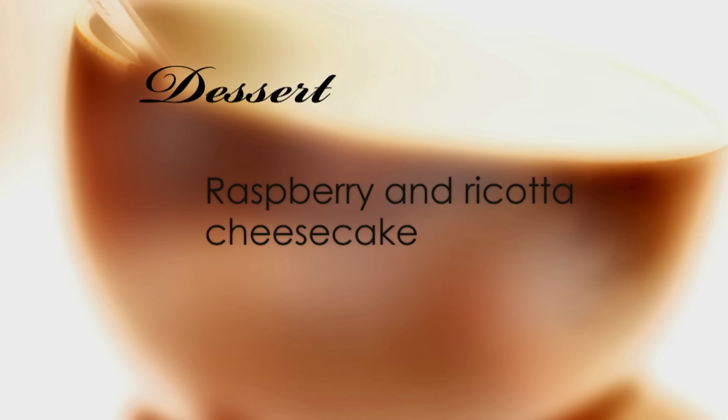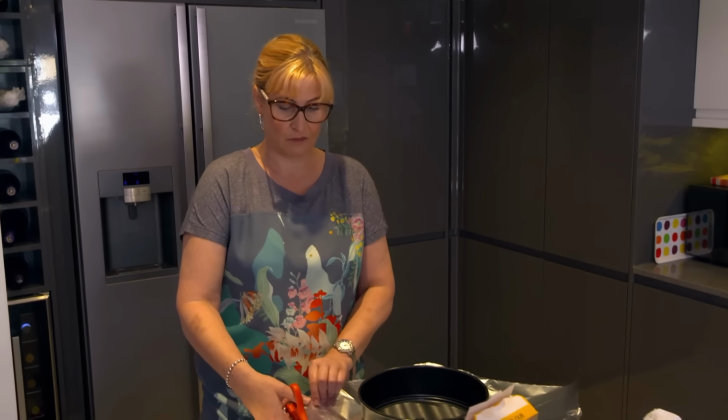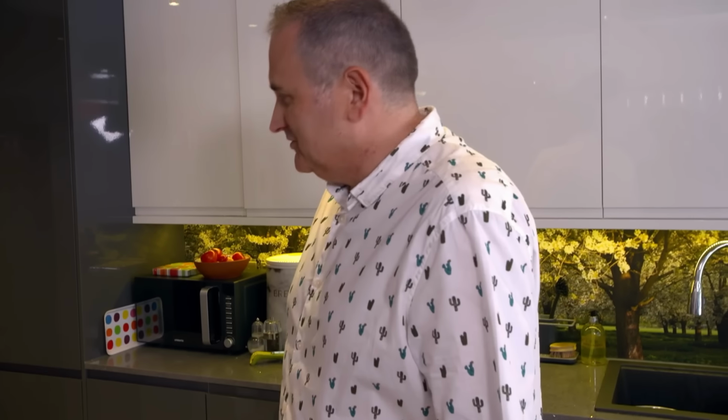Desserts next, and for the second time this week, it's cheesecake. This one's a raspberry and ricotta version. It's the battle of the cheesecakes. Bring it on. I like all cheeses apart from ricotta. We've got to make sure that this cheesecake is better than last night's. No, Vicky, ricotta makes sure it's better than last. Oh, I camembert it. Sorry.